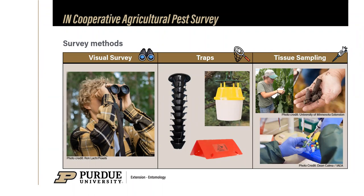So I use three primary methods for the CAP surveys. We use visual surveys, and that simply means we go out and look for it. We also use a physical trap, so this catches insect samples that we then sort through and look for the target. And we also do tissue sampling. So this is primarily for diseases.